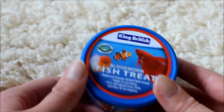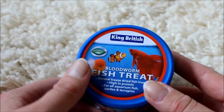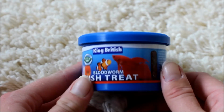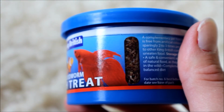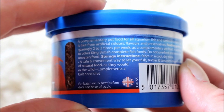And this was £3.69, so not cheap, but they are freeze-dried bloodworms, so you can kind of see why they're expensive. So it's always worth giving things a go, and that's what they look like on the side there. I just thought it'd be interesting.